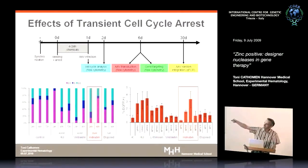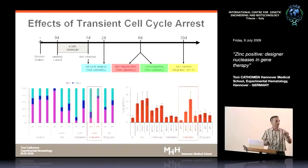And what you can see here, you can see a very strong G2 arrest after day one. And when you release the cells again, when you take off indirubin, they go back to cycling very rapidly. And you can see here, one day after release, they're back to normal cycling. So as I said before, HeLa cells is not a cell line that actually does a lot of gene targeting.